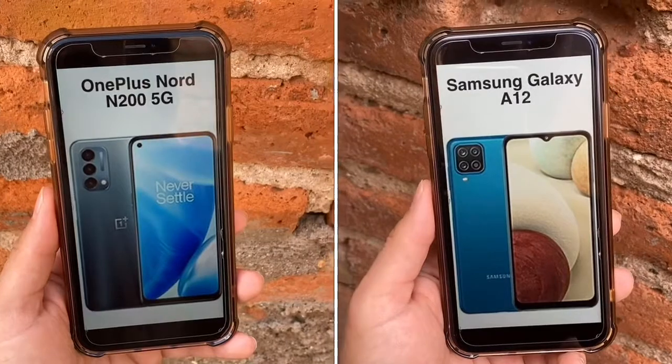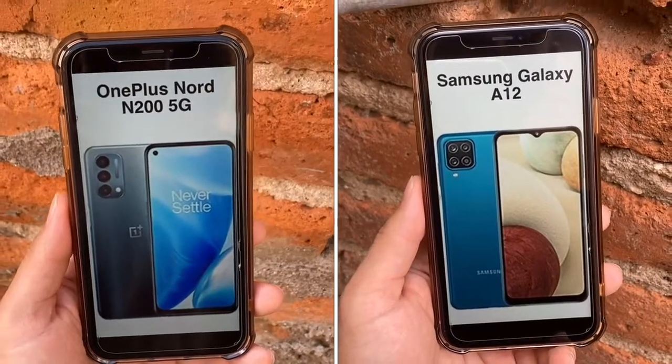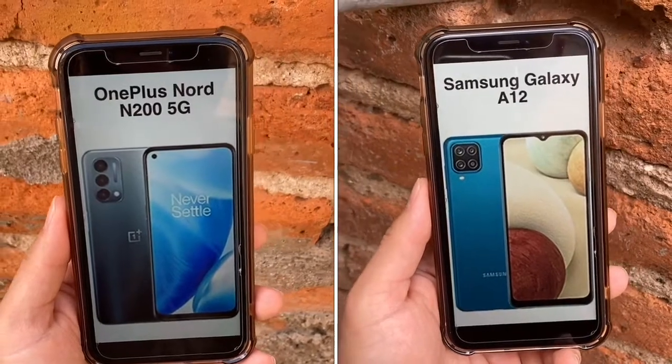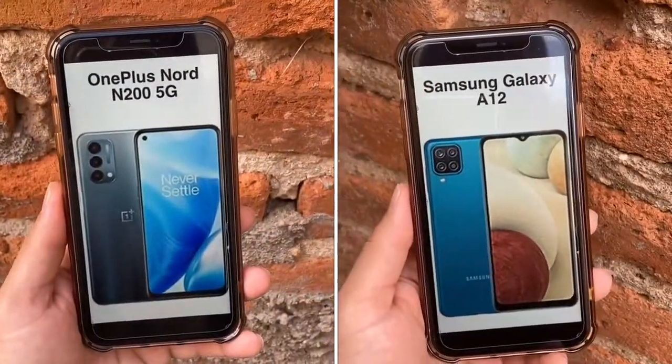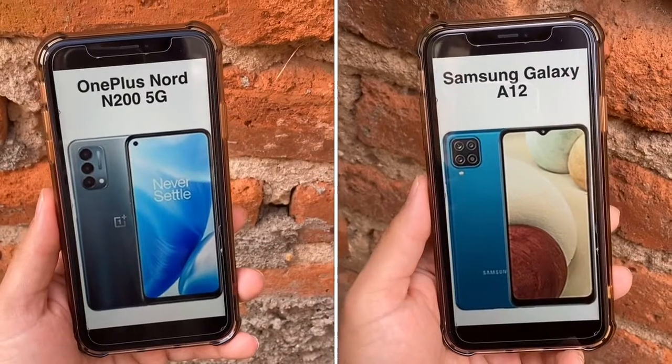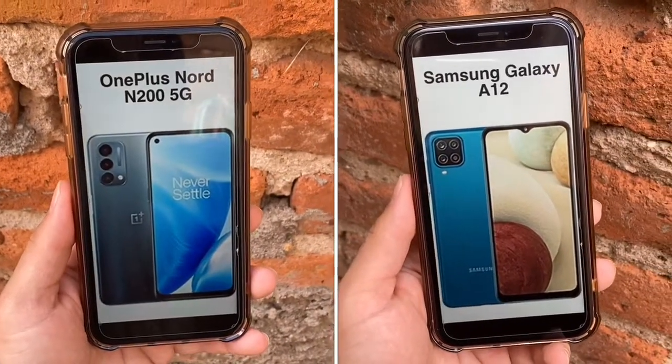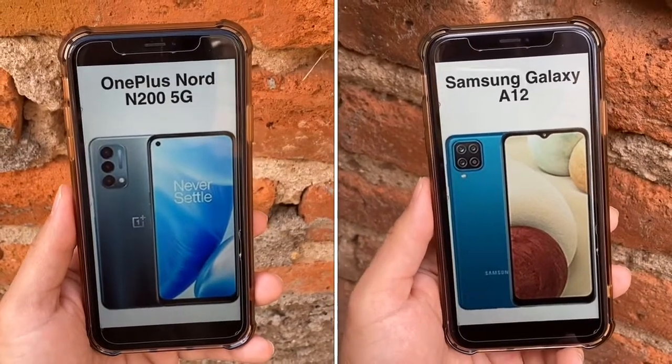One big difference is that the N200 obviously has 5G, while the Samsung Galaxy A12 is a 4G LTE device only. So in the future, the 5G will be more important, but right now it's not too much of a detriment having LTE only on the Samsung Galaxy A12.